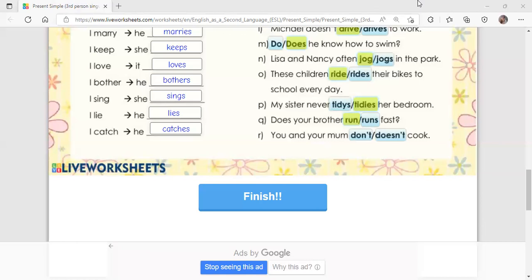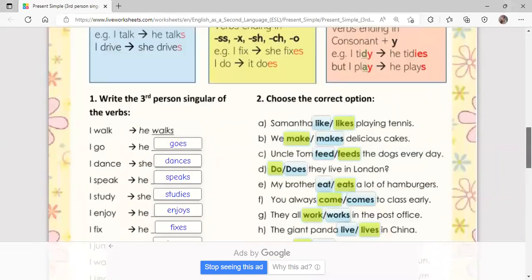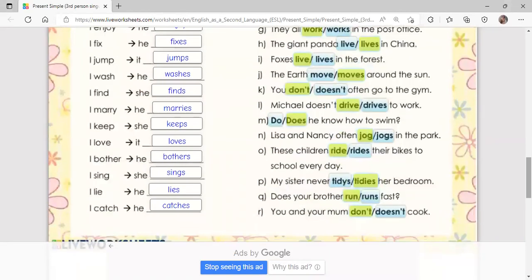Anybody, guys, who would like to tell me? You and your brother don't, porque estamos hablando de ti y... Ah, no, perdón. You and your mom don't cook. Muy bien. What is the purpose of this exercise? In this exercise, guys, we see how to conjugate the verbs with he, she, it, in affirmative, in negative, and in question form.